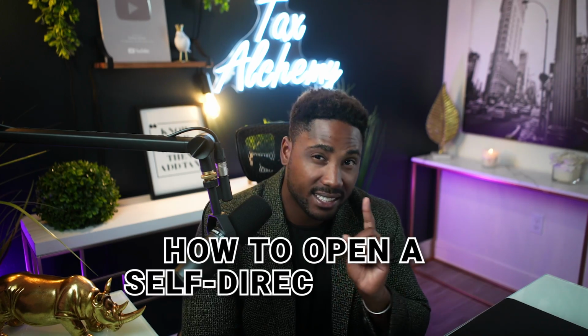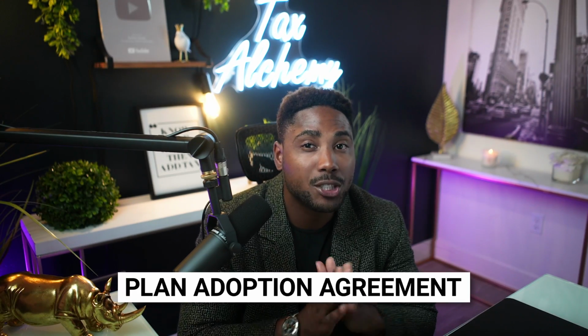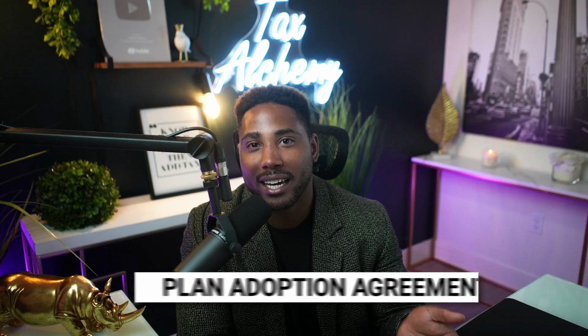But here's how to open a self-directed 401k, because this is a different process than an IRA. The process of opening a self-directed 401k is similar to the process of opening an IRA. However, to open a solo 401k, you'll need your employer identification number. This is also extremely important because I talk about the EIN all the time on this channel. You'll need a plan adoption agreement and you'll need an application. You'll have to provide all this information to your custodian or your trustee. They'll help you fill it out. If you are approved, then you can start putting assets into your solo 401k immediately.